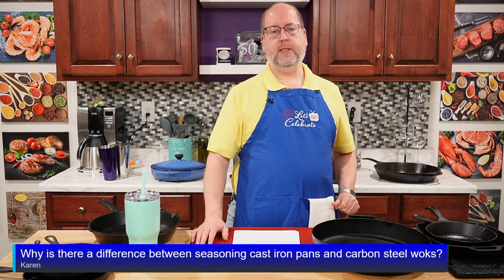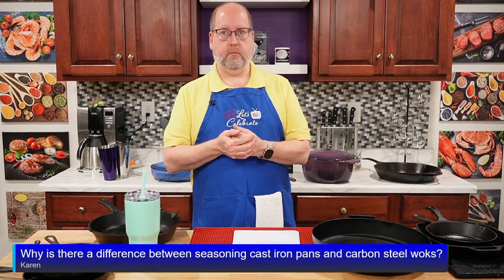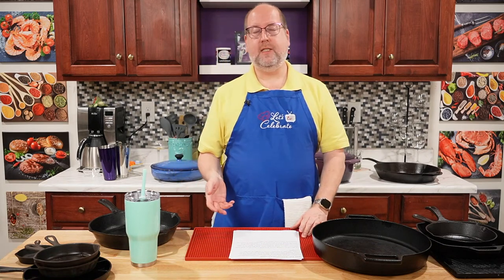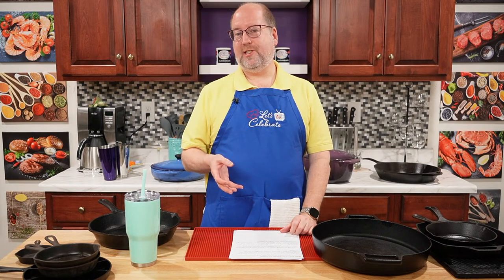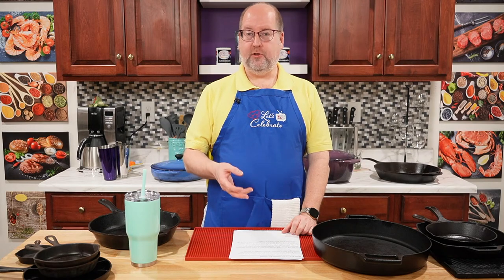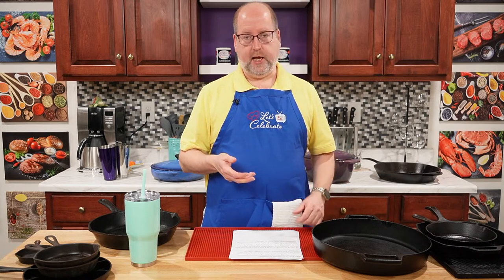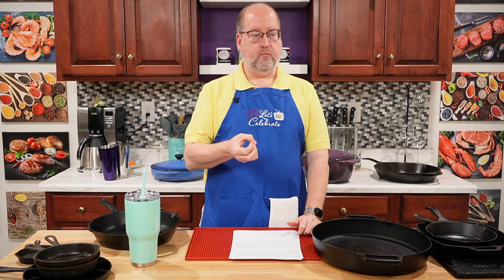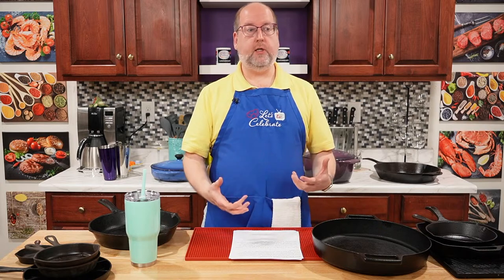Why is there a difference between seasoning cast iron pans and carbon steel woks? Okay, well, the two different metals. This is iron. This is iron. Steel is steel. Carbon steels, I have a carbon steel wok, and it's not seasoning it per se. It's called bluing, and it's a process you have to do before you can use it. When you get carbon steel woks, really good ones, they have a light coating of oil on it, and you have to use a Brillo pad or steel wool pad to make sure you get it all off. You have to really scrub it.